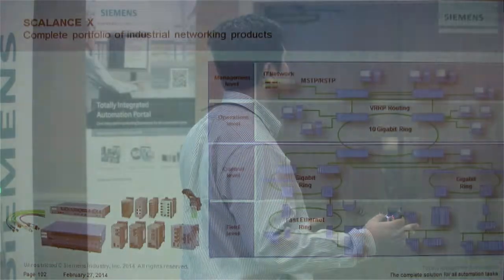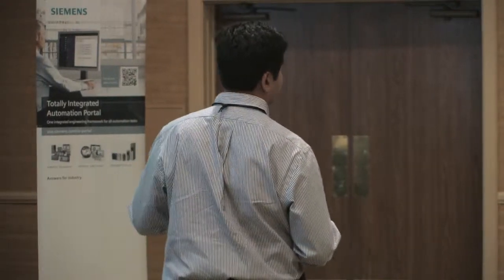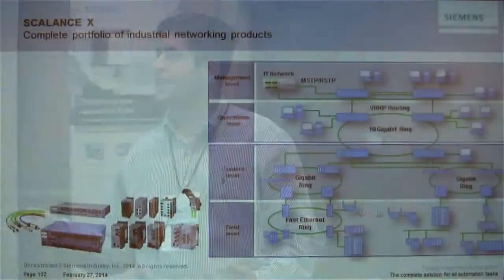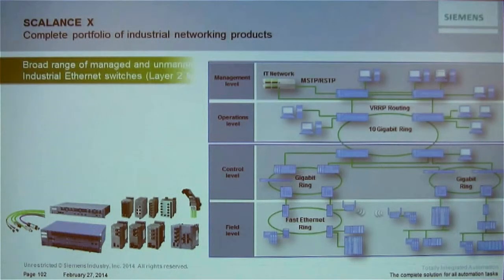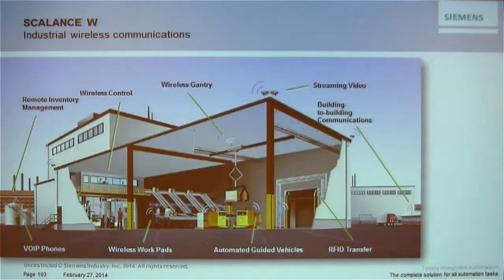Why do I need those speeds? Hey, if I'm the guy responsible for the entire plant, I do not want data or bandwidth to be a bottleneck to my ever-expanding, ever-evolving network. Okay? So that's a complete range of industrial networking products. Layer 2, Layer 3, switching or routing, you name it, combined with wireless.